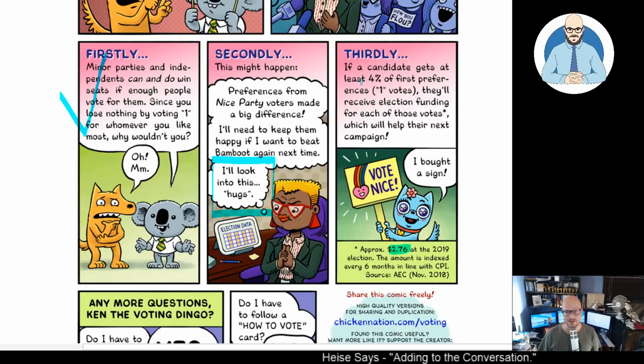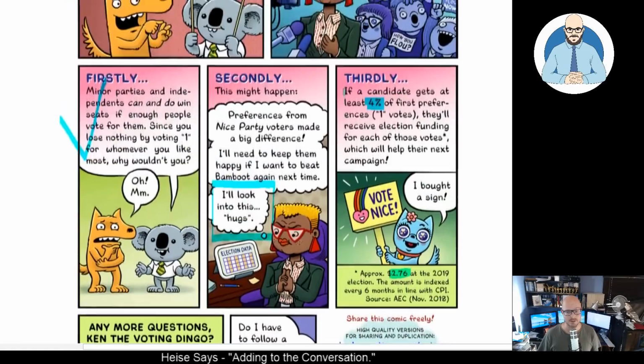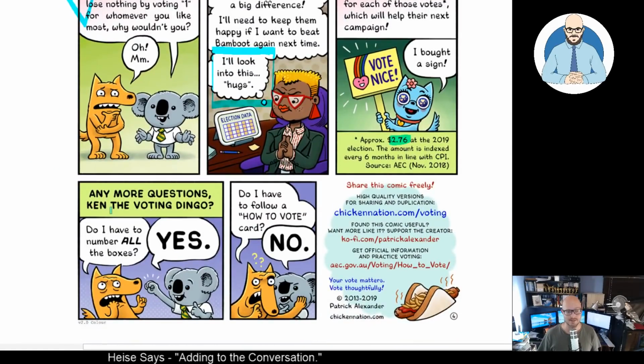Sorry. I would argue that 4% should be a bit lower, to give more candidates an option, because you don't know how much these big parties get. So any more questions, Ken the Voting Dingo? Do I have to number all the boxes? Yes. Do I have to follow a how to vote card? No. So this was done by Patrick Alexander in 2013 or 2019. So it's doing the rounds every election, and there's your democracy dog right there.